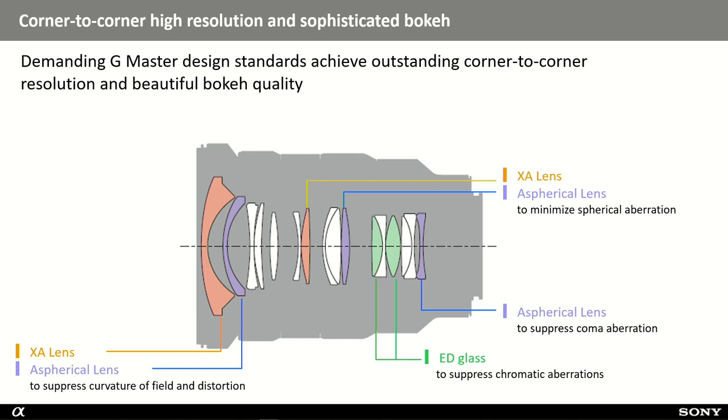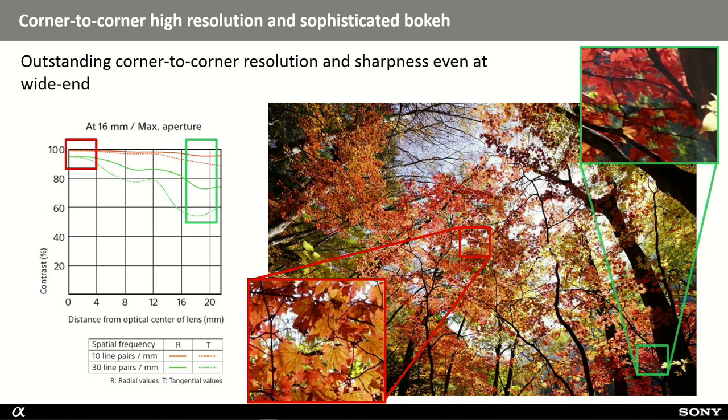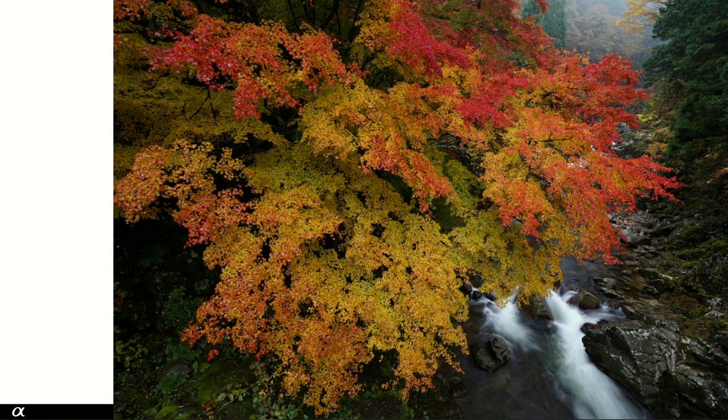superior resolution at the center area of the lens, but also out at the corners as well. So even on the wider end, throughout the focal range, the center but also out at the edges of the frame, with these technologies we're still able to maintain fine detail throughout the range of the lens.